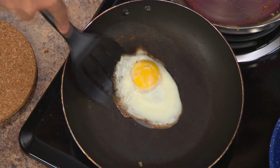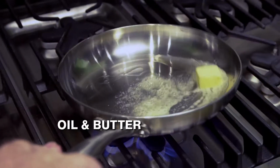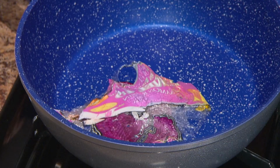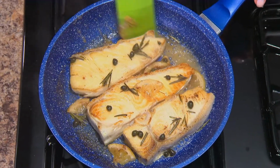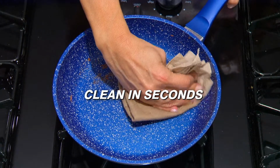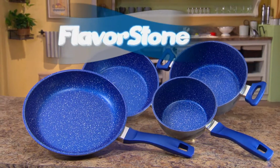We all know cookware with yesterday's nonstick is like cooking on a brick, and using oil and butter so foods don't stick just isn't good for us. What would you say if there was new cookware so revolutionary that not only will practically nothing stick to it, including melted plastic, but you could also fry foods without any butter or oil, roast a chicken on the stovetop, sear a steak without a grill, cook lasagna without an oven, and clean it in seconds with the swipe of a towel? Introducing the best thing to ever happen to cookware, Flavorstone.